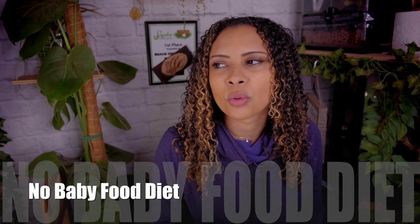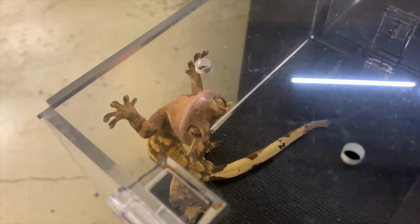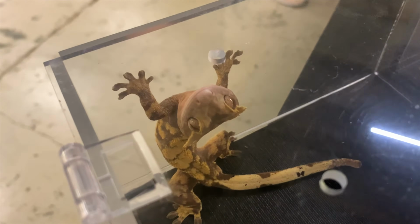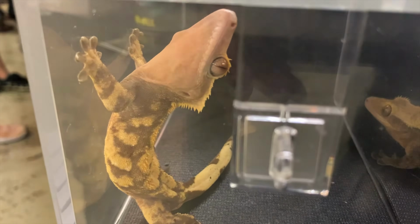A diet of solely baby food is not going to be sufficient for a crested gecko. When I first got my crested geckos, I didn't even think that this was a thing that people did, but apparently it is a thing that people do. Crested geckos are relatively new to the reptile hobby, especially when compared to things like bearded dragons. And when they were first introduced, the diet that they were regularly fed was fruit baby foods and insects, and that was their entire diet.